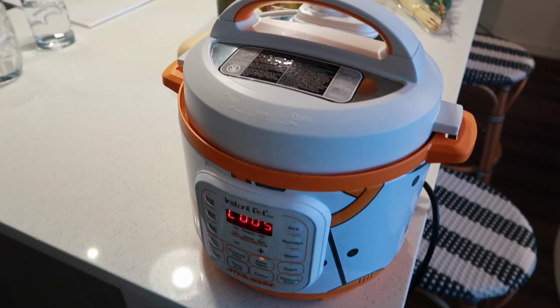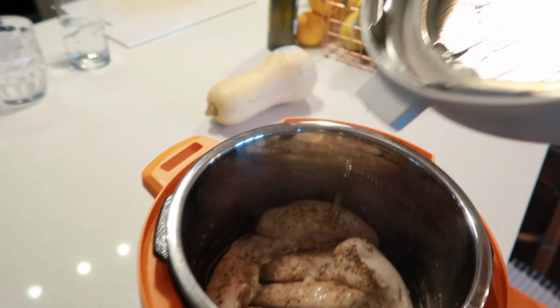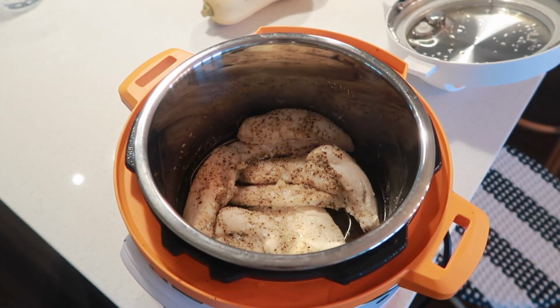Okay. All right, so first time doing chicken in the Instapot, and it just got done. So I'm gonna see how it looks. Oh, and the camera's completely fogged up. Whoops. Okay, that's better. So I'll give you a look at the chicken inside. I'll test it to see if it is cooked all the way.